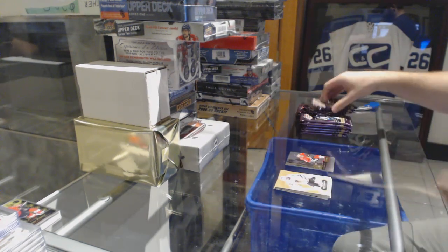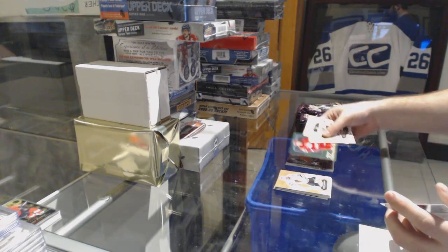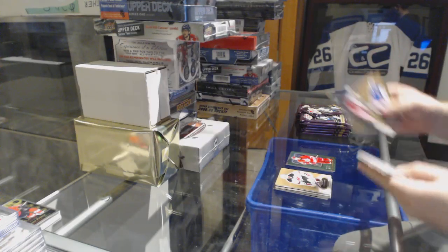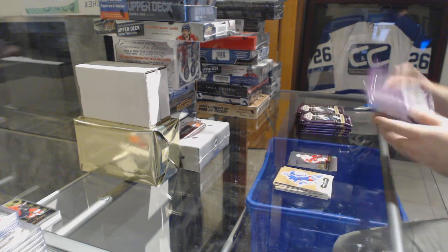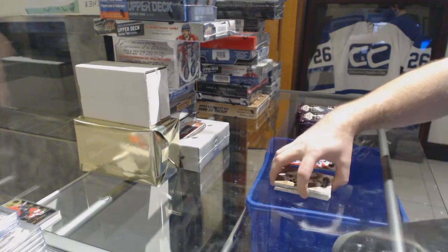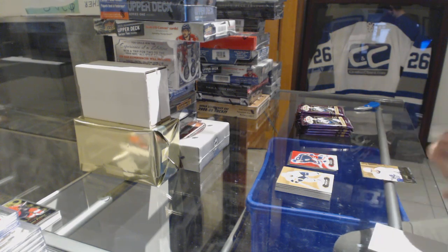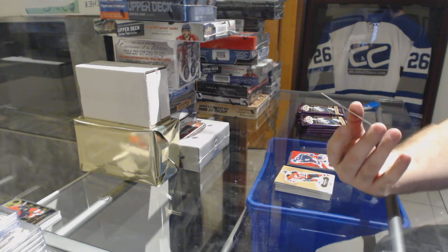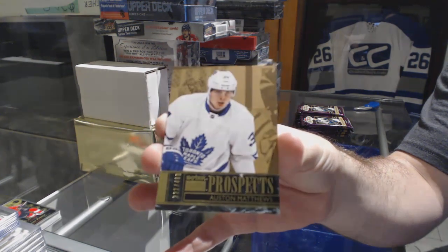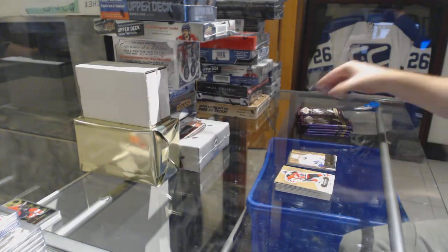Nick Schmaltz Showcase Rookies for the Chicago Blackhawks. EX for the Carolina Hurricanes, Sebastian Aho. Dylan Larkin for the Red Wings. Seth Jones, Red Glow for the Blue Jackets. Yeah, I thought it'd be kind of cool. We've got for the Maple Leafs, Prospects Premium, Auston Matthews. That's pretty sweet. That's a good card to get here.